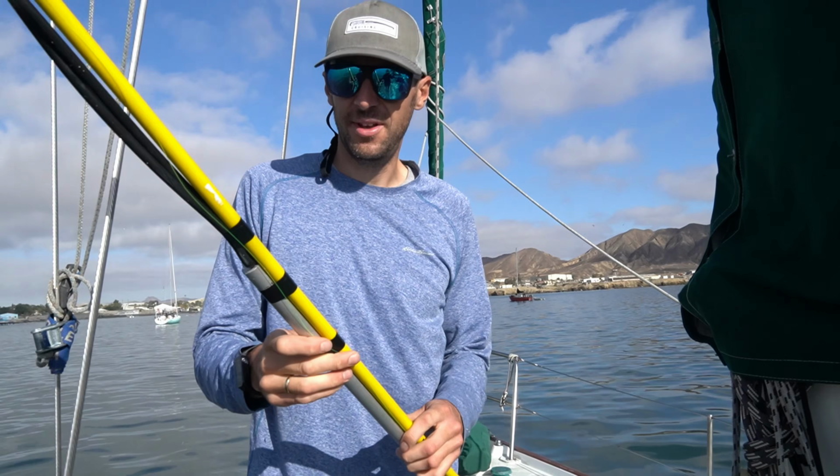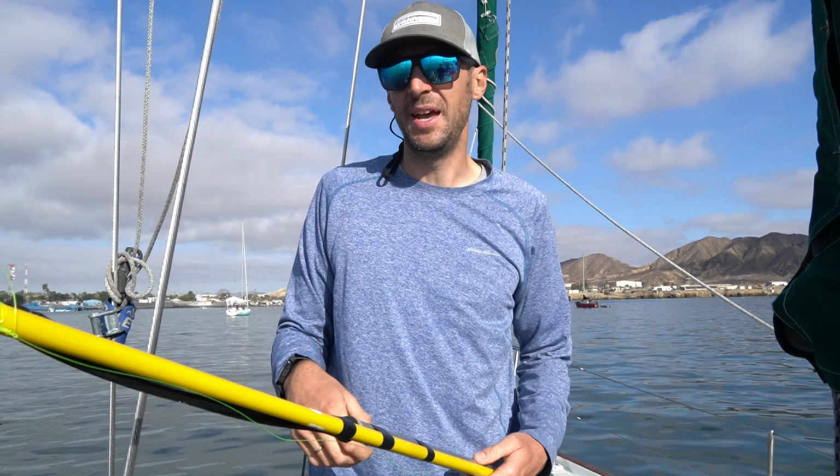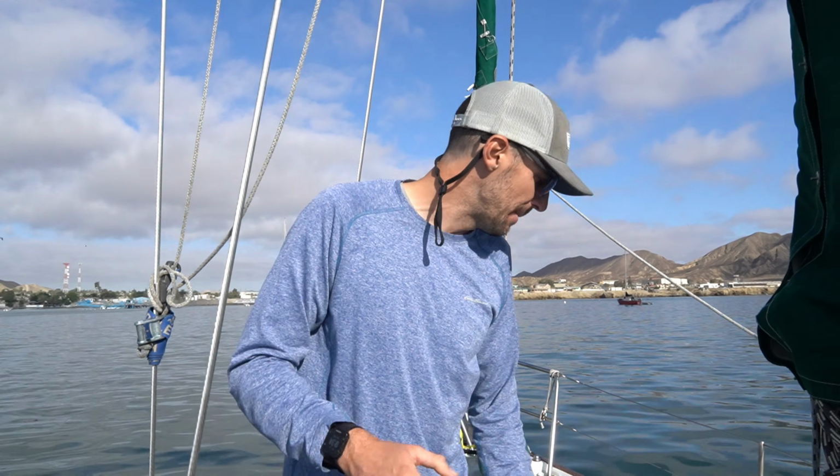Okay, so with this little setup, we put about an hour of dragging this across the bottom, and we didn't feel anything. We're not sure the sensitivity was enough for it to transfer through to the fishing line, so we're going to scrap this idea.